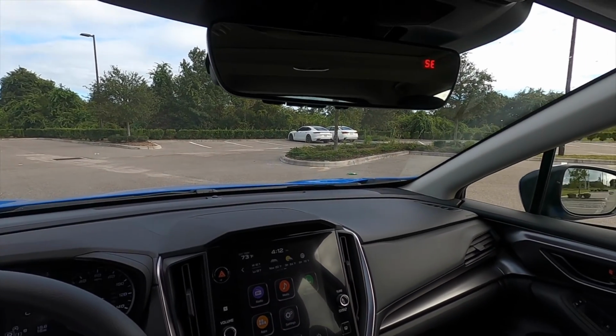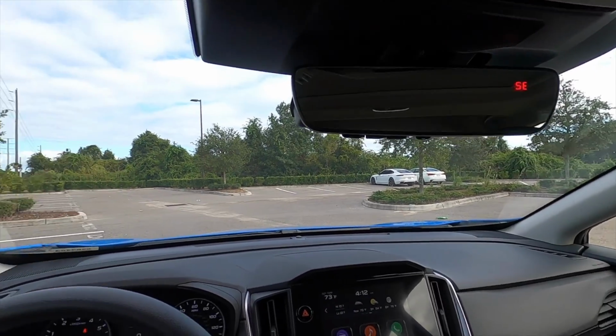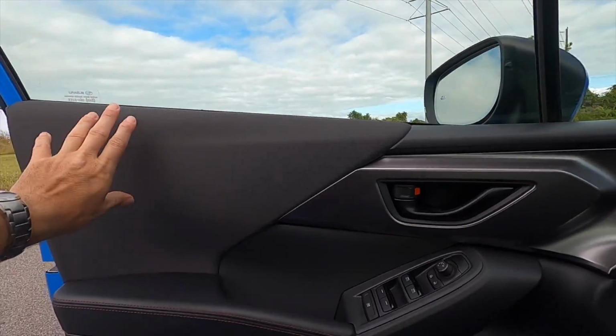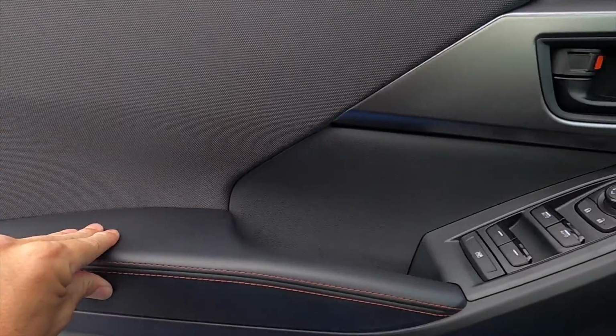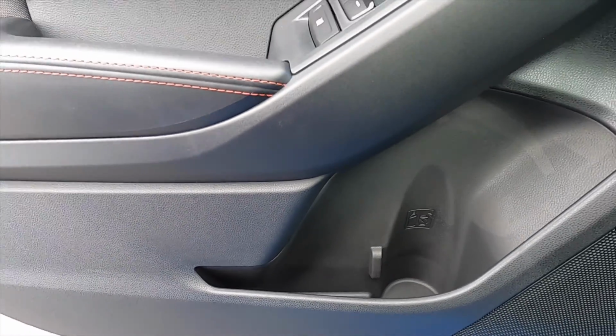Auto dimming rear view mirror, and the eyesight is pushed up enough where you can still put your hands underneath it. The door panels in the dash configure in together, and it's going to be soft to touch on the top and where you rest your arms. One touch up and down for the front windows, and a smaller storage pocket with 2 beverage holders carved out.